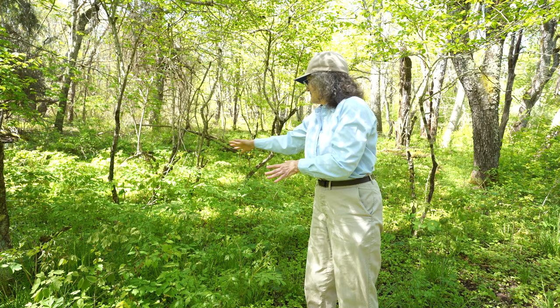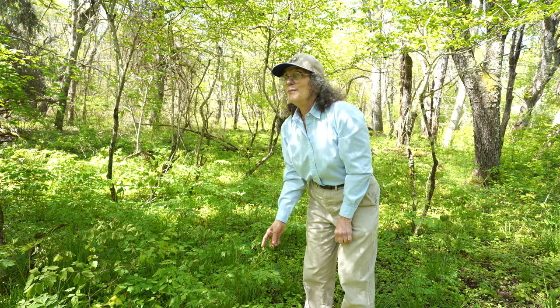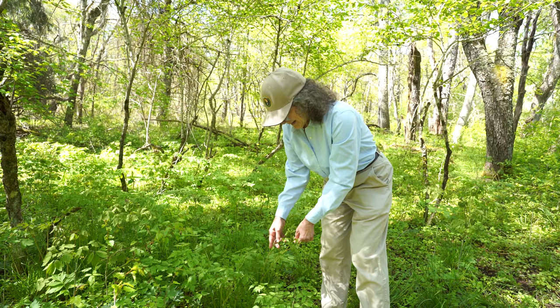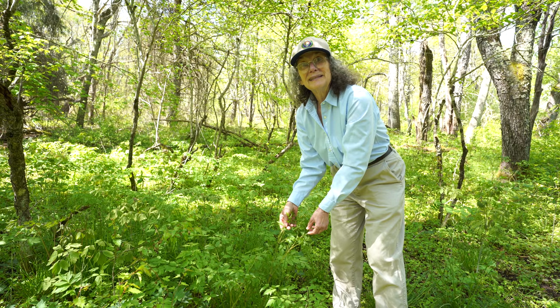But the last and most wonderful thing about black cohosh is that it's an herb that has been of great service to women, both in the cultures of the first peoples here in the Americas and in the cultures of the European settlers who came. And midwives discovered that this is full of estrogen. In fact, if you have hot flashes, today many people take an extract of black cohosh.